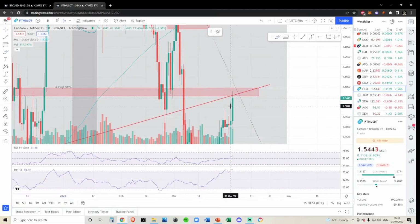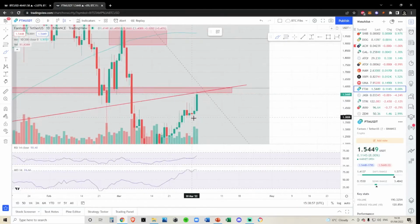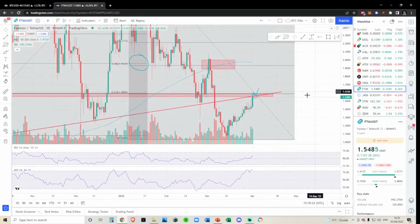So I think if we are able to have a pump, which it looks like we're getting ready to do, we're having an increase in volume, the RSI and MFI are heading up, and we've got a very nice bullish engulfing candle over this previous green candle. I do think in the next day or 2 or so, we will be shattering through this red box, and at which point, if we do break above it, come back down, backtest the uptrending level of resistance, and flip it to support, this would be where I'm looking to enter my trade on Fantom.